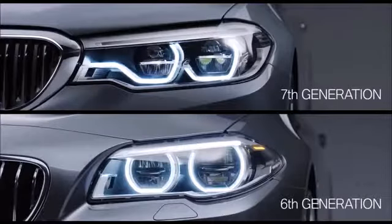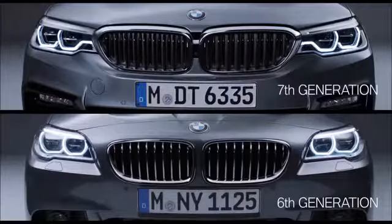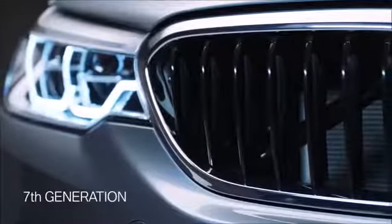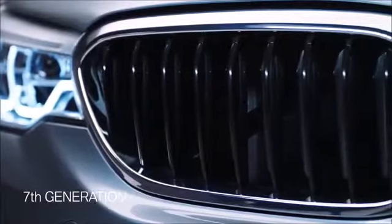You will see some changes in the light graphics, among others. Moreover, the kidney grille is now connected to the headlights. For better aerodynamics, it also has an opening and closing function.